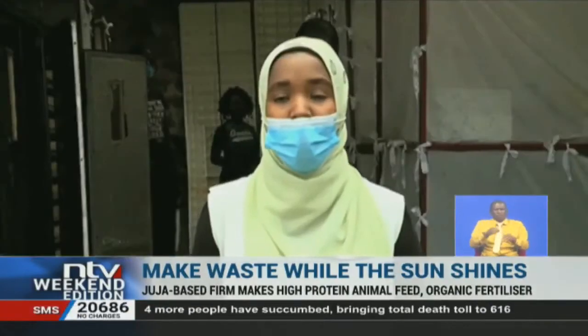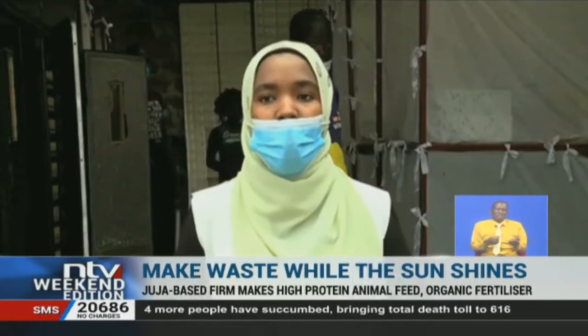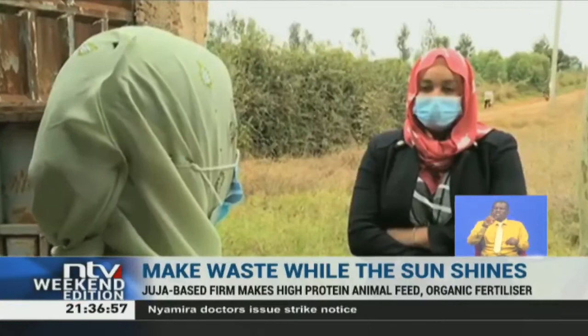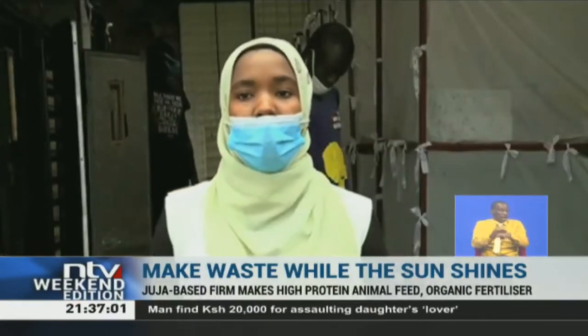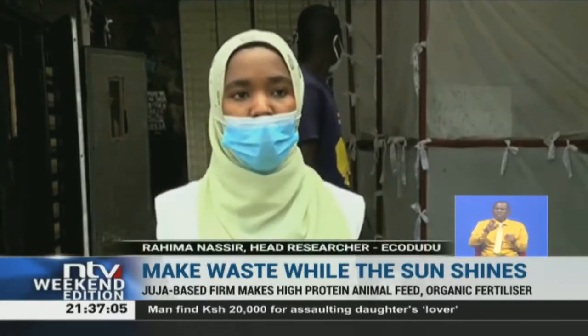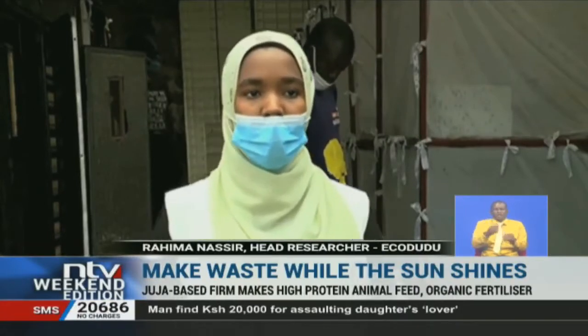You find that sources of protein in Kenya are very diminished. You can see with the common protein source for animal feeds, which is omena. It's a bit difficult to get our hands on it, and also costly. So with the black soldier fly, the price is a bit lowered as compared to omena, and you can produce it faster with very minimal labor.